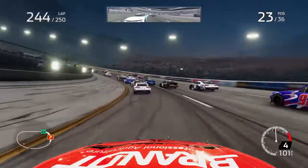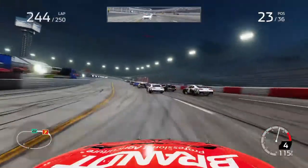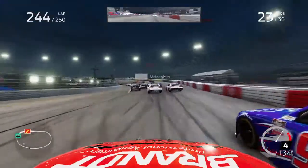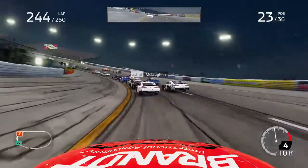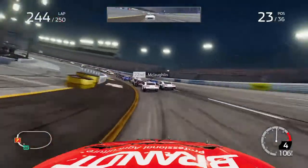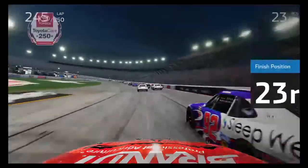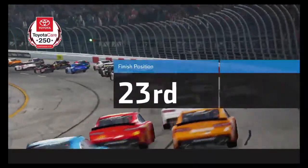Left side, all clear. Got a car high now. And coming off of 4, Austin Cindric was able to hold on for his first, actually I think first run of the season. Okay. And we come home P23.